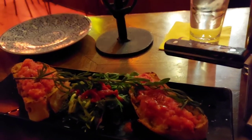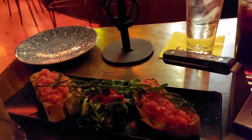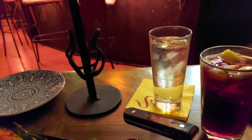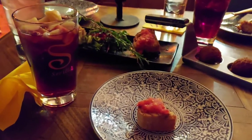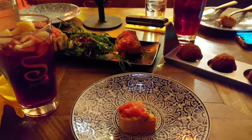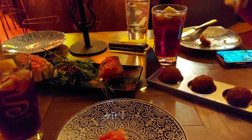Tomate. So it's just like cold tapas with bread and tomatoes with olive oil and spices. So I'm gonna try this one. Very flavorful. It's a little salty, but it's really good. It has almost a fishy aftertaste, but the bread is amazing. I love the bread.